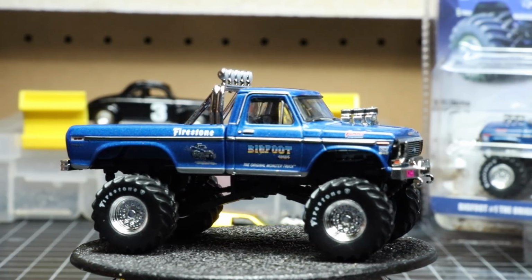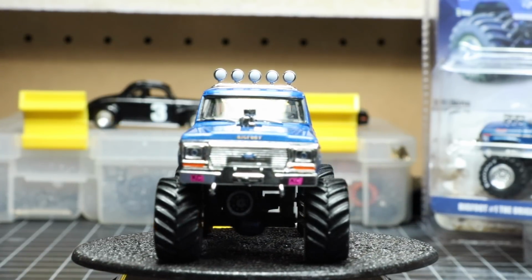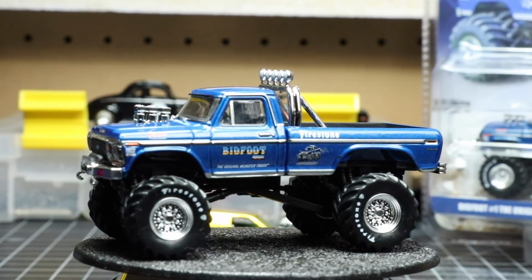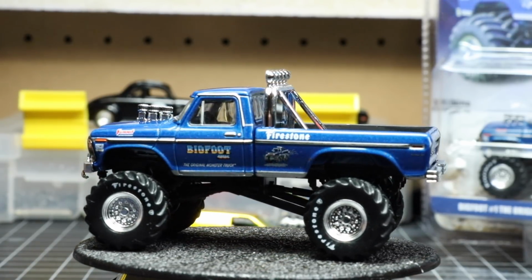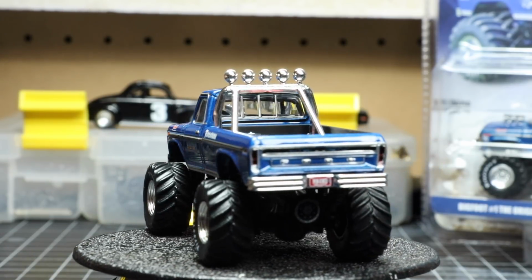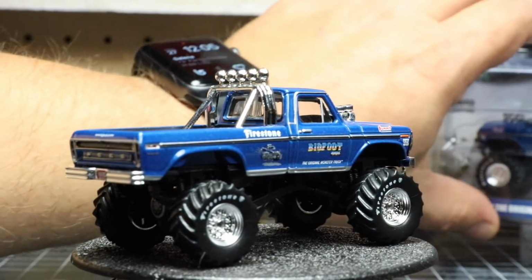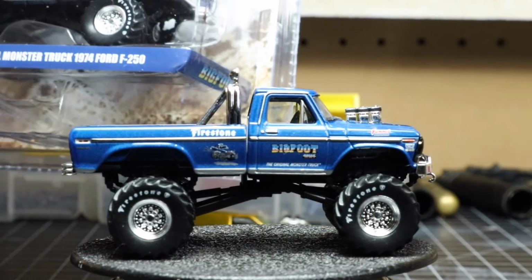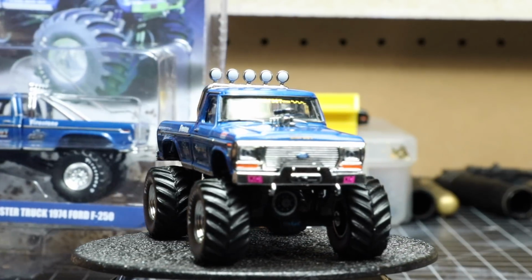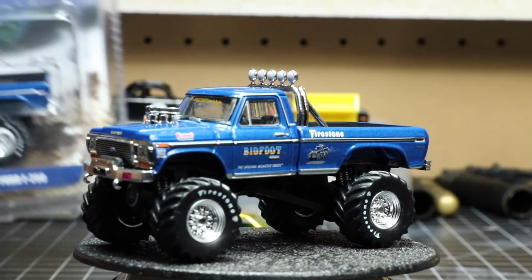Another thing, I'm not sure if it's even going to show up in the video, is you'll notice the bed actually tilts. That's a common problem with Ford trucks. The mounts are weak and the bed seems to tilt. So I don't know if that was intentional or just by pure accident. The other one, yeah, the other one doesn't appear to have that feature. So it must be an accident, but to me it just makes it that much more realistic.